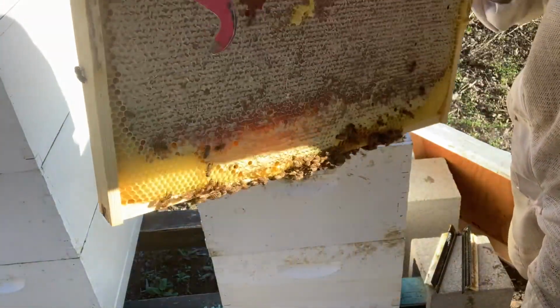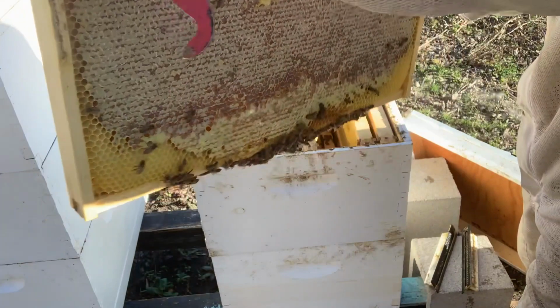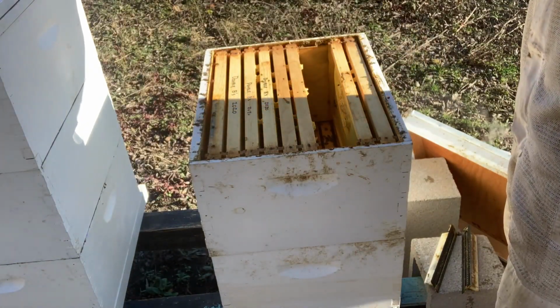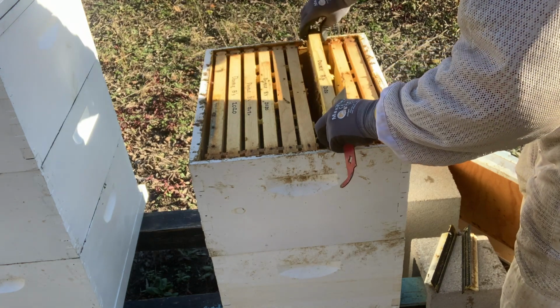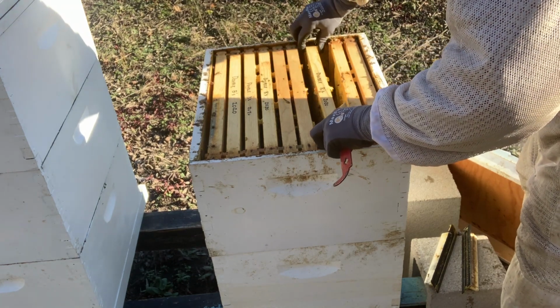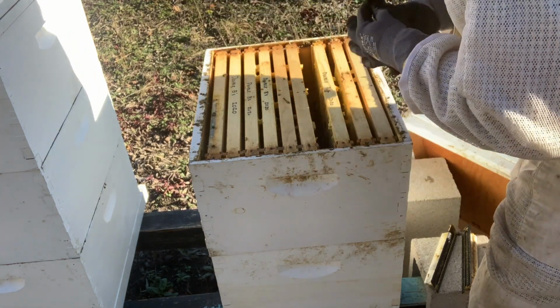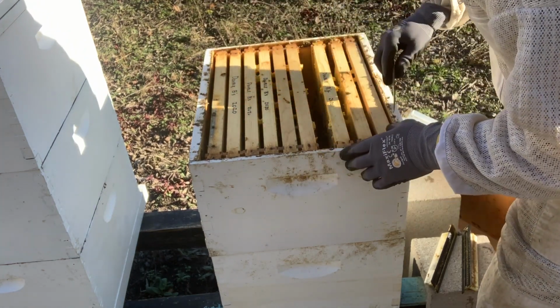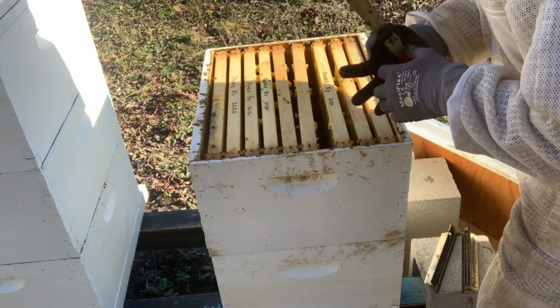Yeah, that's what I was worried about. Both sides, completely full of honey. Awesome. So they've got one just up here up top. They've got 1.5. That's 2. They're pretty good up here. That's a full frame right there.